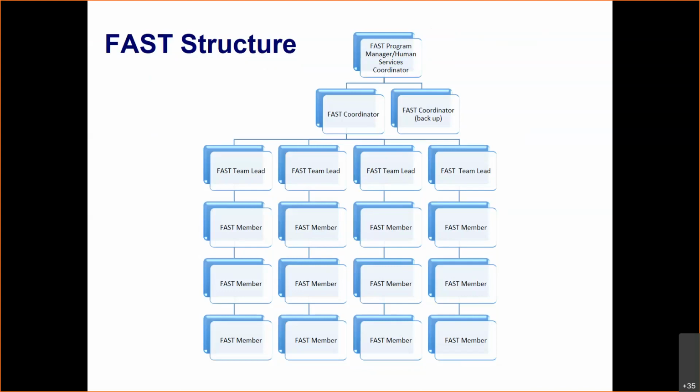One thing that we have adjusted for COVID-19 response is looking at virtual FAST teams. We have a training that has been recorded on virtual FAST and how that looks. That's available on our FAST website, and I'll put that link into the chat box when I'm finished. It talks about how teams of at least 2 people will respond virtually to a shelter to assist in working with the shelter clients and how that works.